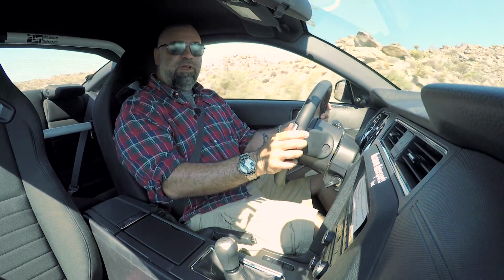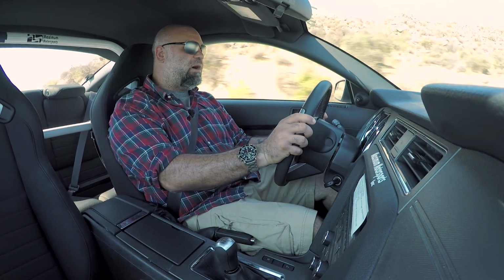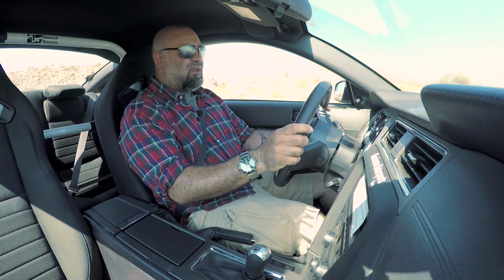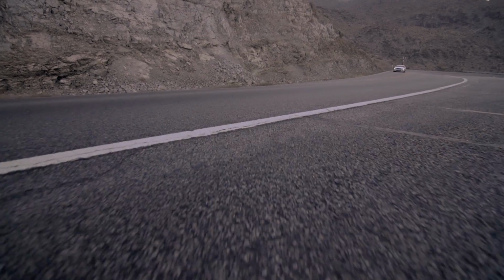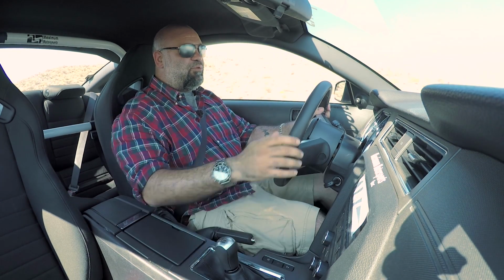You know, not every car can be a $300,000 car. Not every person has that kind of money, and it's not realistic to only feature cars that are super expensive. This car has the value proposition on lockdown, and for $30,000, you've got a hell of a performer. I think when we get to the track, this car will impress us.